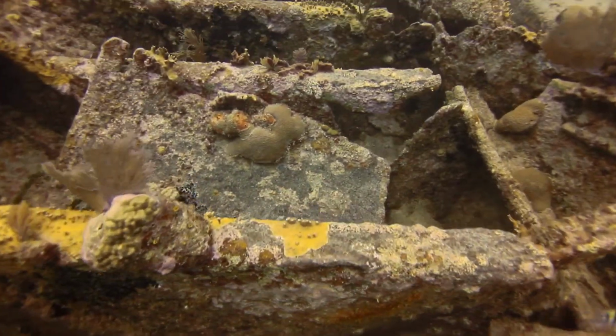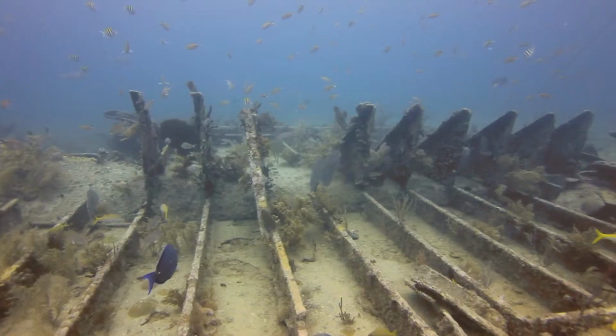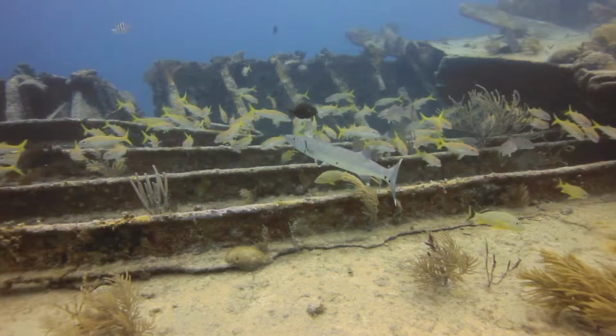When you dive the Benwood, it's obviously a ship, but you don't see a lot of superstructure except for the bow. The stern area is pretty flat, like any shipwreck, particularly in an area that is devoid of coral reef, like where this one is. It holds a lot of marine life. But it's a great site.